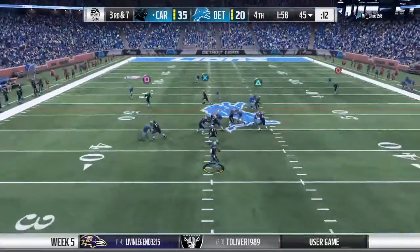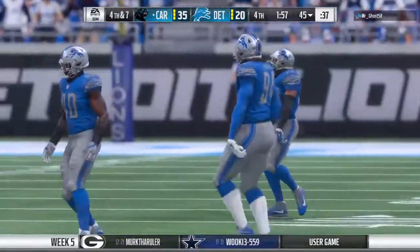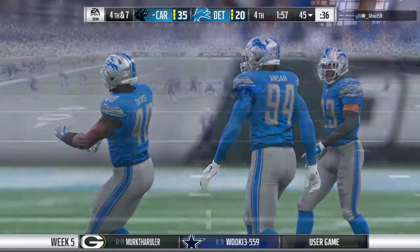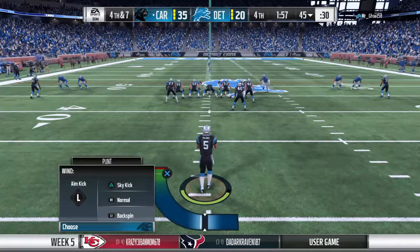They fake the give. Newton. And that is incomplete. I think that's a big-time play there because the slant route is really hard to cover because the timing is so quick. But able to see it, diagnose it, and get to the football, that's why he was able to bat it away.